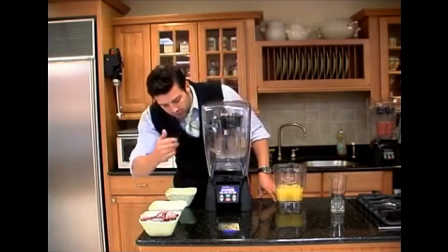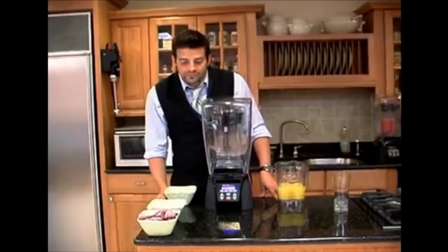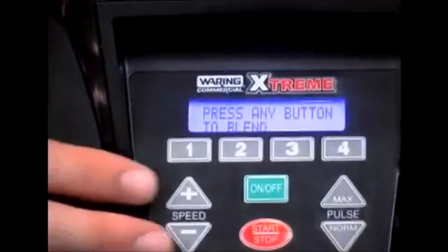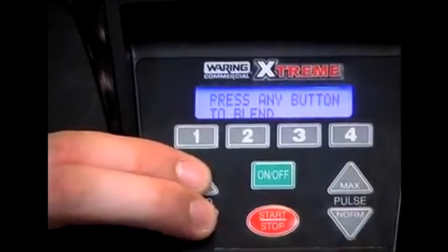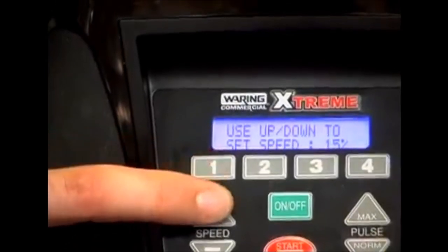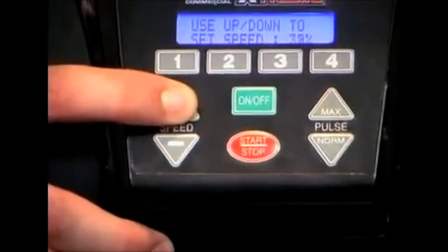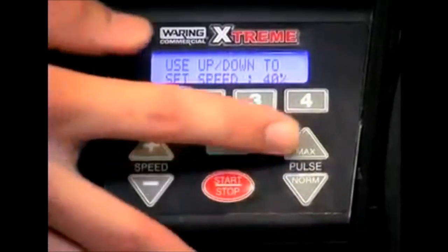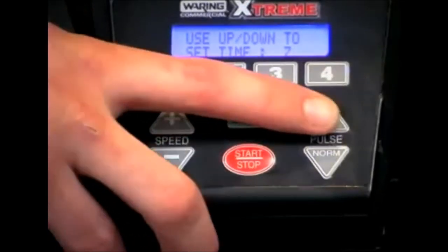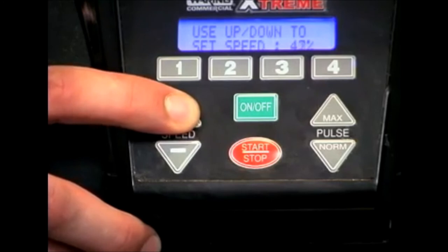Right now I'm going to show you some of the features on the control panel, show you how easy this thing is to program. So if you take a look down here, we're going to program a smoothie recipe in here. First you push speed up and speed down button. You're going to push number 1 to get into the new programming session. And now I'm going to set a speed for a basic smoothie recipe. We're going to start with 40%. We're going to use the max pulse button to enter to the next segment. And we're going to set the time at 7 seconds. Max pulse again, we're going to select our second speed, which will be 70%.